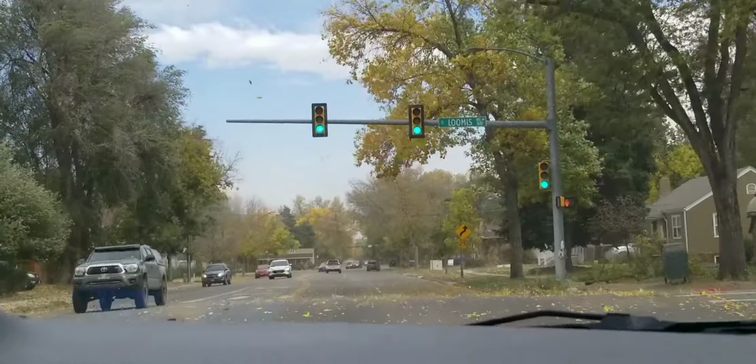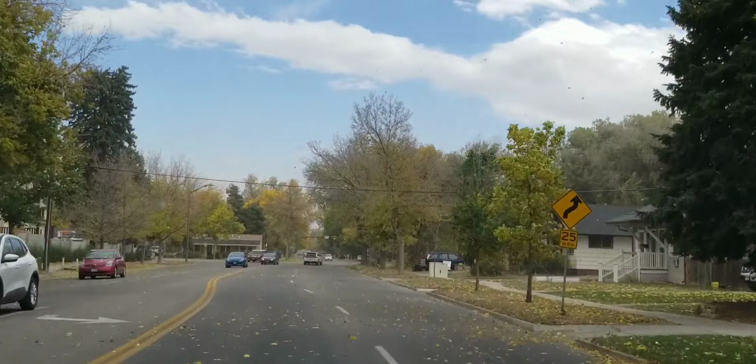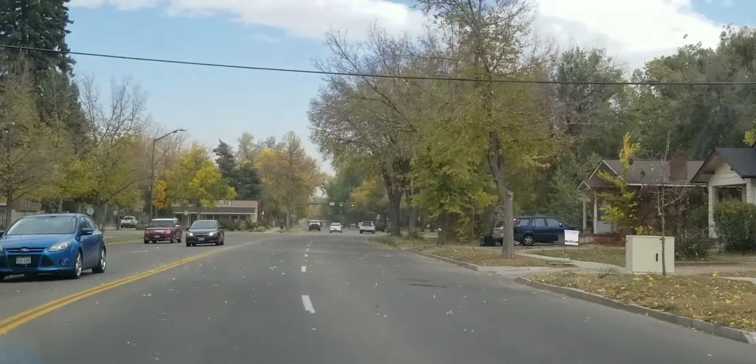Time to go home. Even on the road, there is a dust storm. It's a leaves storm. It's getting more and more windy here, guys.